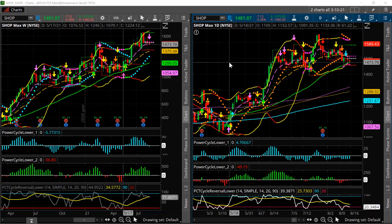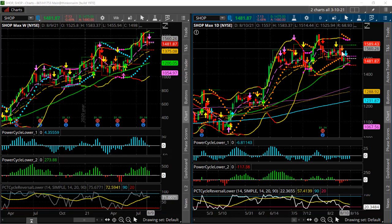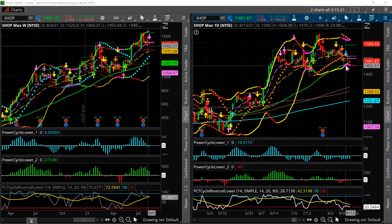And one more is Shop. Shop makes up about 4.25% of the ARK fund, and you can see it too is on the lower end of its range with the volatility squeeze. It needs to hold this 1450-60 level. If not, down she goes.